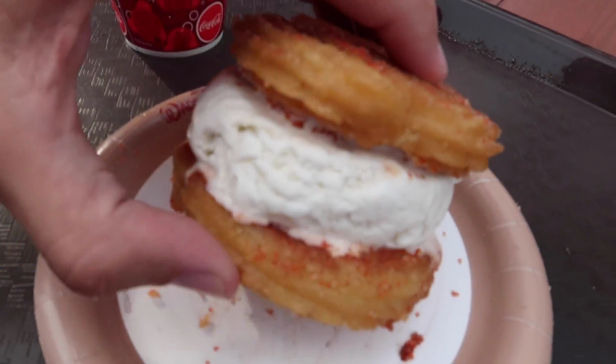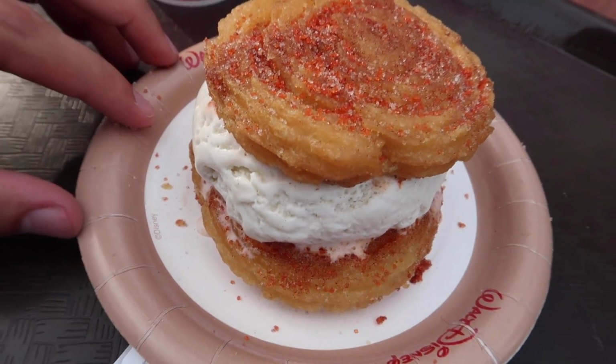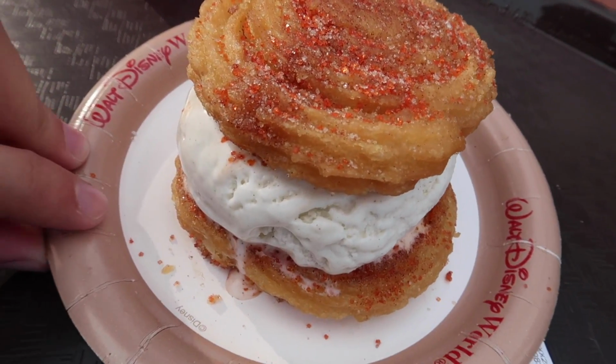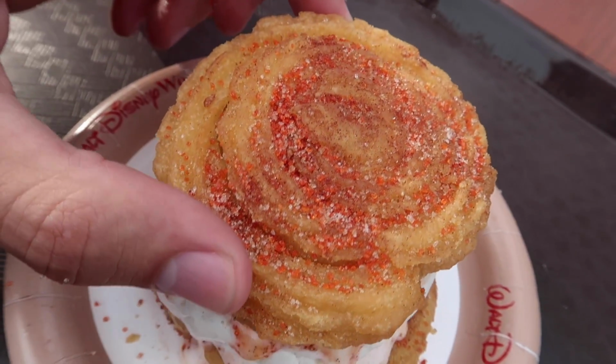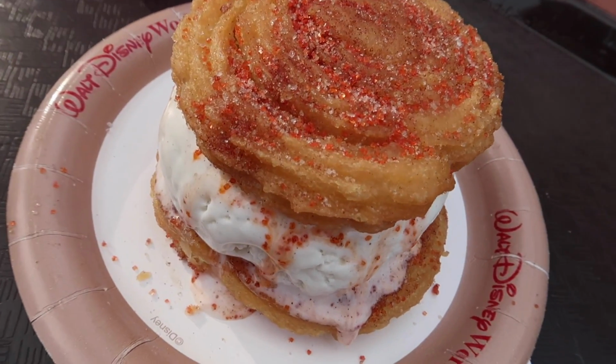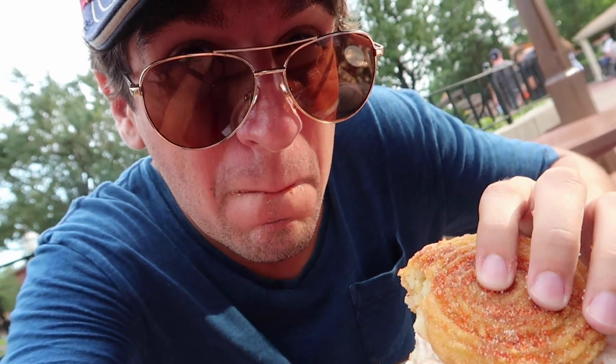This is the churro ice cream sandwich. Ooh, the churro is hot, but the ice cream is cold. This is weird. Oh man, and then it's covered with like orange flakes. I'm sure it's like sugar and stuff. I should probably eat this. This is gonna get messy. Uh-oh. Oh my god.